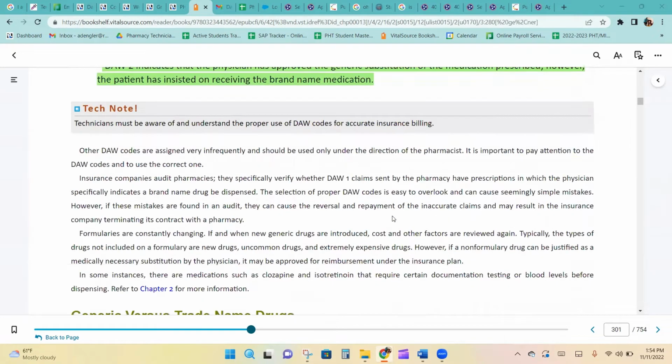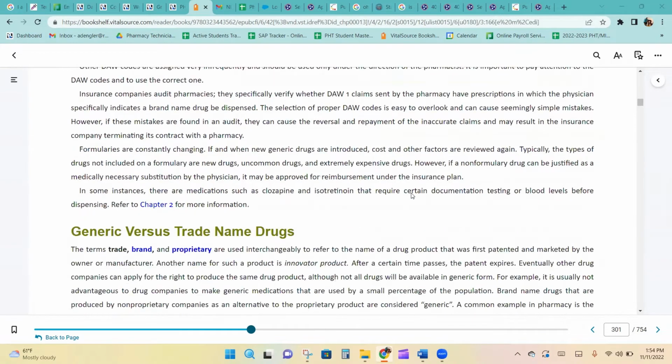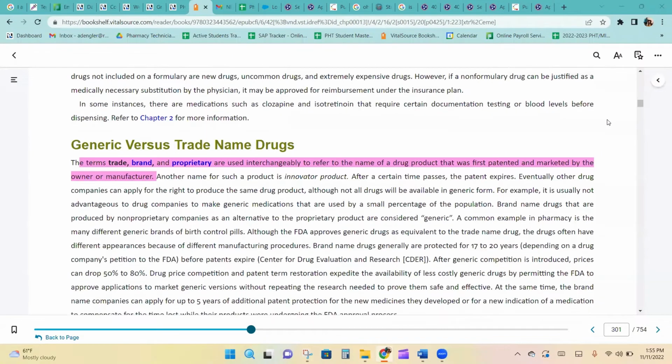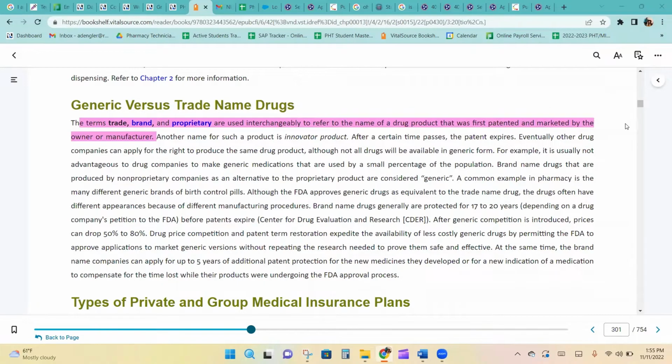And there's other DEA codes that are used less frequently that we will go over at some point. The terms trade, brand, and proprietary are used interchangeably to refer to the name of a drug product that was first patented and marketed by the owner or manufacturer. Another name for such a product is called an innovator product. After a certain time passes, the patent expires.